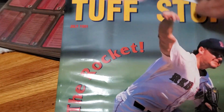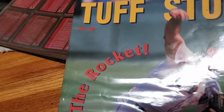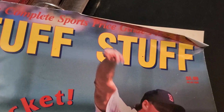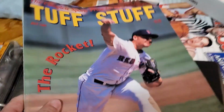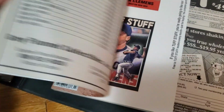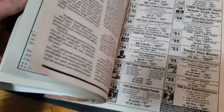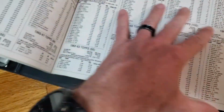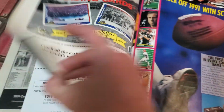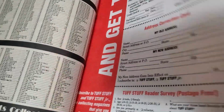What is this? Here is a Tough Stuff Complete Sports Price Guide publication from July 1991. It went for $3.95. It's got Roger Clemens on the Red Sox. And as you can see, they had a ton of ads. I mean, you would go in here and you would look up hockey cards. So they had it separated out. I always had Beckett. Tough Stuff must have been, I always read Beckett.